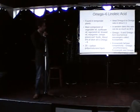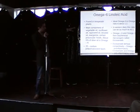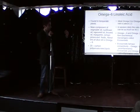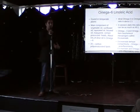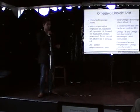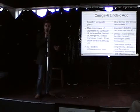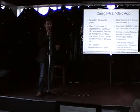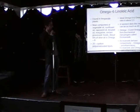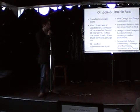It's a 20-carbon polyunsaturated fat. And in a human being, based on what we've evolved to eat, if we look at the fat ratios, if you do a fat biopsy on any of you, depending on what you eat, you'll have slight differences. Just out of interest, the fat in your bodies, say stored in your bum, is similar to that of a pig. In Western diets, this ratio, particularly in America, can be as high as 40 to 1.